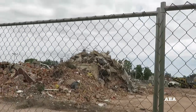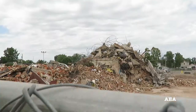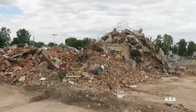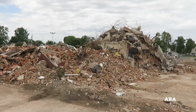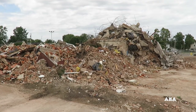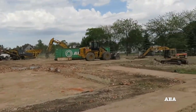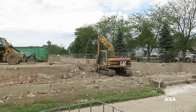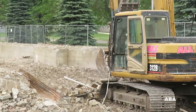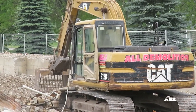This would have been the front entrance right here. Full of steel wires and support joists. Doing a really good job, everything's really clean.